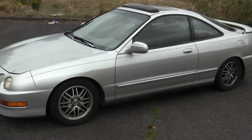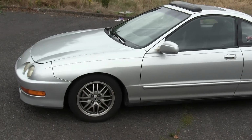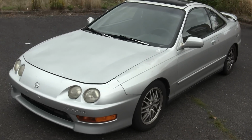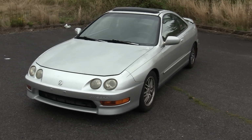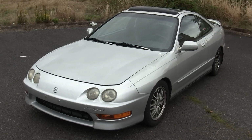I love this car. Feels great to drive. It's very precise. The steering is very precise, and it's one of the things I like about it. You just feel connected to the road really well versus some of the modern cars where you have electronic steering and things like that, where you just don't get that feel anymore. I really do like it.